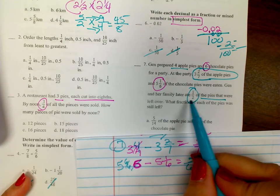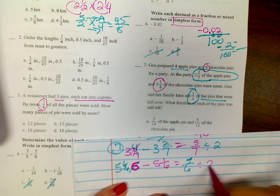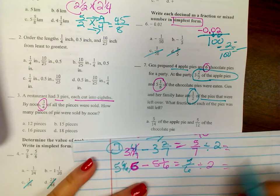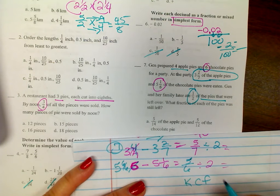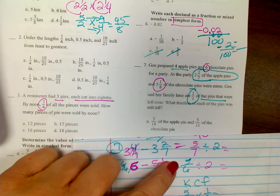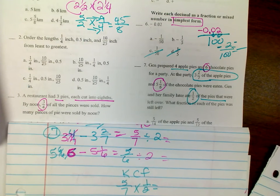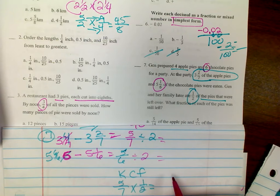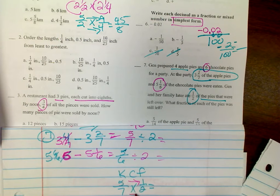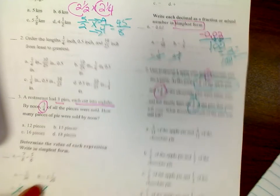And then it says half of those pies that they ate, half of those pies. So let's take this, divide it by 2, take this, divide it by 2, which in division of fractions we keep, change, flip. So keep, change, flip. First one would be 5/7 times 1/2. The next one is 5/6 times 1/2. This one was a very wordy problem. Multi-steps here. Multiply across, simplify if needed. Okay, that one was multi-step.